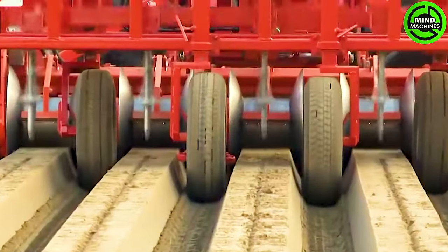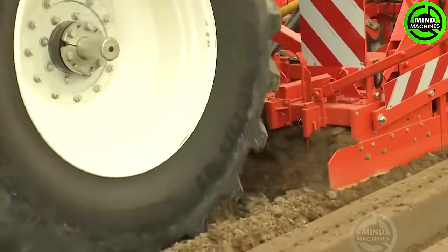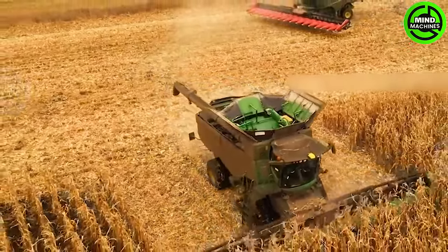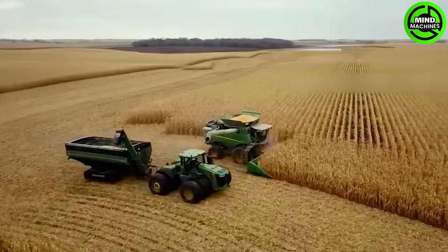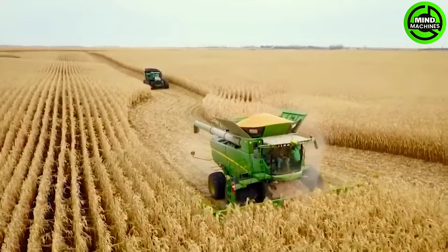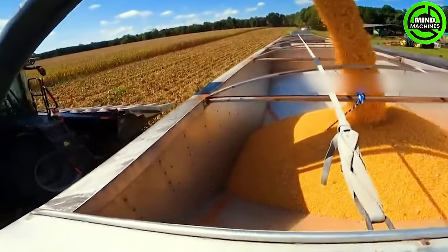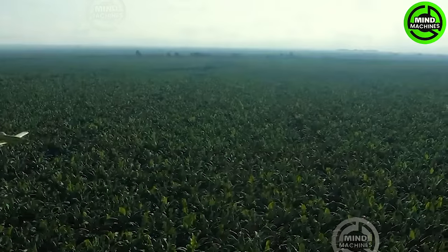This machine can perfectly plow, make furrows, and drill seed holes all at once. Thanks to technology, people can now harvest an entire cornfield in an instant. I was surprised to learn that farmers now use airplanes for pesticide spraying.